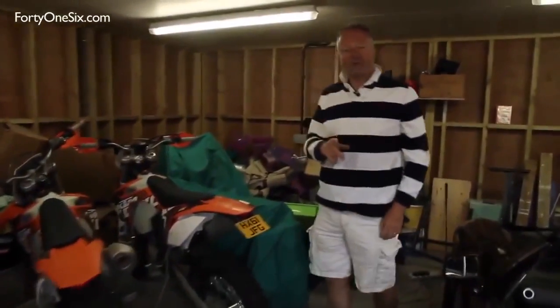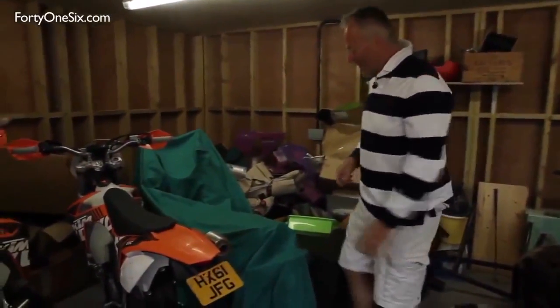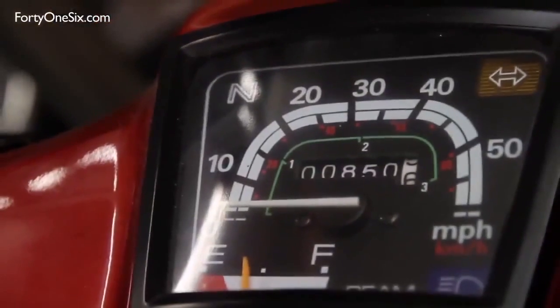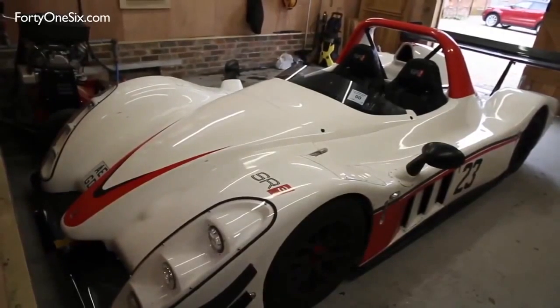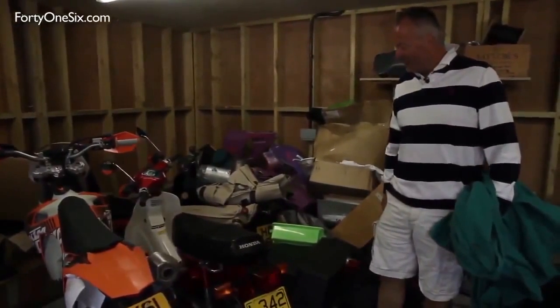Bit of a trivia question, the best-selling vehicle of all time is of course the Honda Cub. I think they made 100 million of them. This one, a little old man down the road had it on the back of his camper van. So it's only done 800 miles from new, but that's it. I always wanted one. So this is a bit of fun.